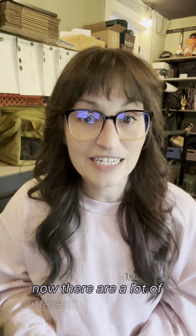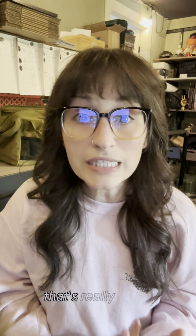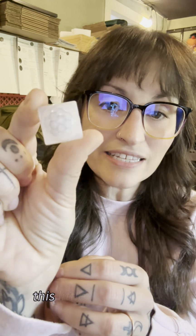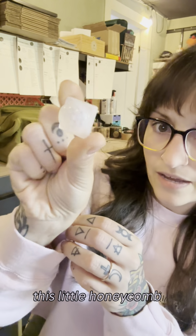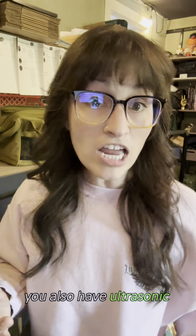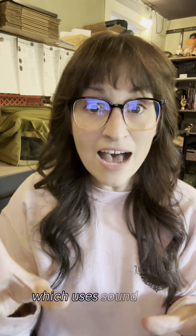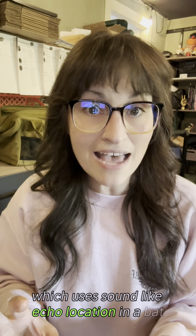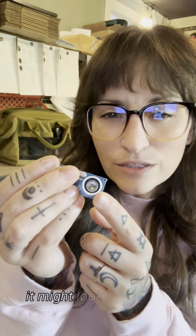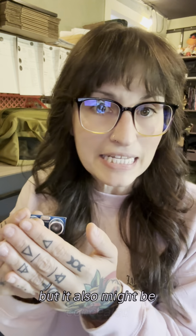Now, there are a lot of different motion sensing devices. You have things like passive infrared that's really, really popular. That's going to be any motion sensing device that you see with this little honeycomb sphere on the front of it. You also have ultrasonic motion sensing, which uses sound, like echolocation in a bat. That's going to look something like this on the front of a device. It might look like a little speaker, but it also might be concealed.